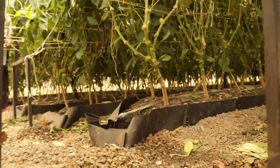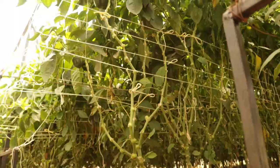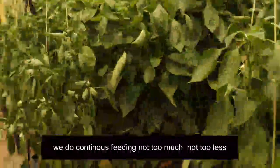And to add on that, we do precision farming or precision agriculture, where you feed a plant based on its requirement. Now, a plant generally requires around 1,000 ml of water on a single day. So you do continuous feeding, not too much, not too little.